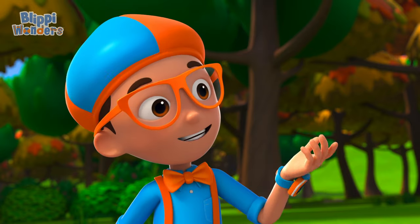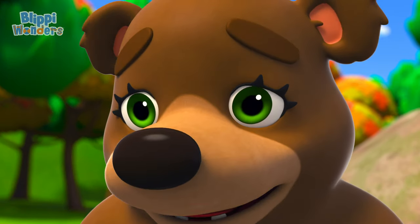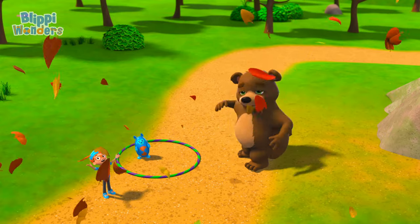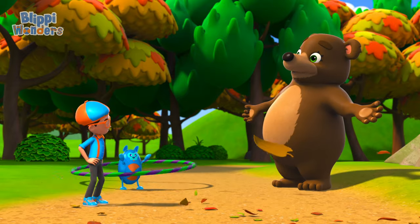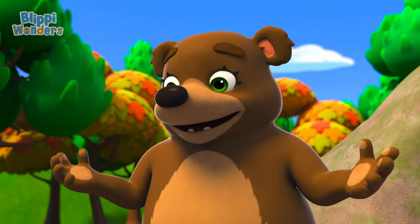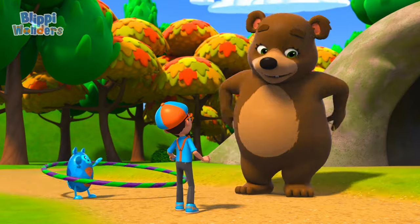We're wondering how bears prepare for hibernation! Is it that time already? It's almost winter! Oh no! I've been having so much fun this summer, I totally forgot to prepare. I'm gonna have to move fast. Hey, could you help me? Of course. Thanks, Blippi. I've got quite the checklist.